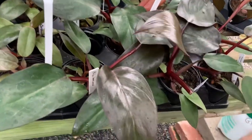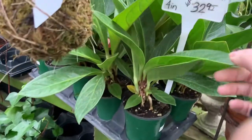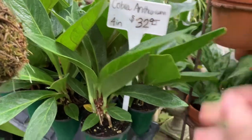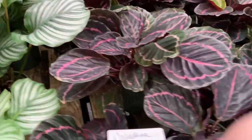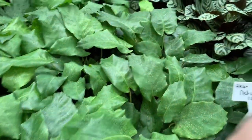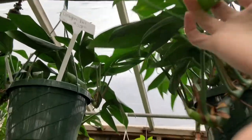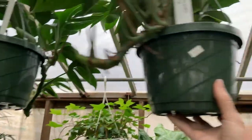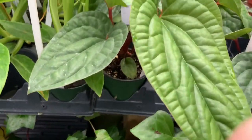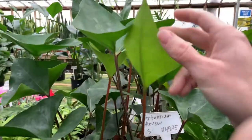Dark Lord. Heartfern, look how cute that is. Cobra Anthurium. These are some really nice leaves right there. I did not even know that this greenhouse existed. This is so cool. Oh, look at this. Dragon tail. Oh my gosh. Look at those leaves. Oh my gosh, I want that. Painted Lady. Anthurium Arrowhead, so pretty.